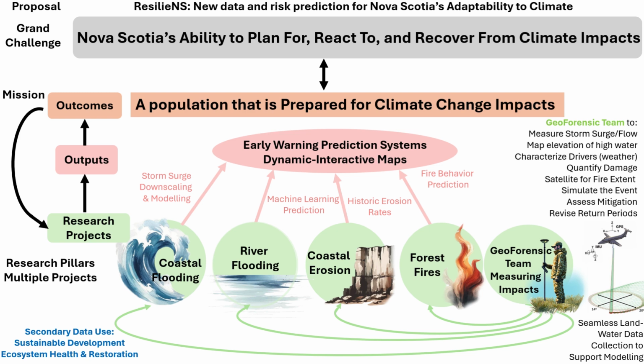flooding, river flooding, coastal erosion, forest fires, and also to supplement that information with topobathymetric LiDAR, which is a unique system to NSCC to capture elevation data not only on land but under the water for hydrodynamic modeling of rivers in the coastal zone, and something called a geoforensic team to capture details after a storm event.